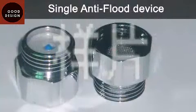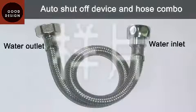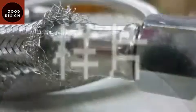There is a continuation of innovation with the introduction of Waterboga's new anti-flood auto shut-off connectors. The anti-flood patented design guards against catastrophic water damage caused by burst or broken water supply hoses and fittings.